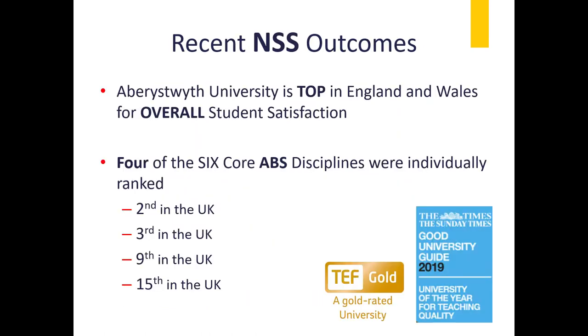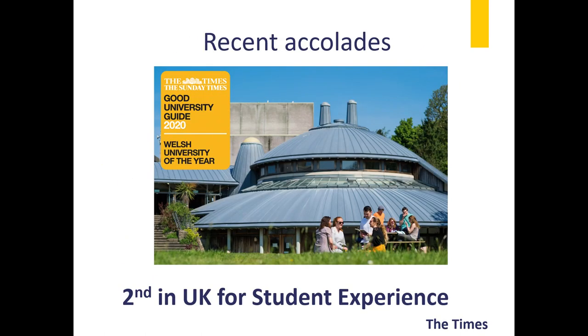I mentioned we were top in England and Wales. We're 2nd overall in the UK as well for student experience, only beaten by St Andrews in Scotland at the moment, and we will make sure that we're chasing them down as we speak.